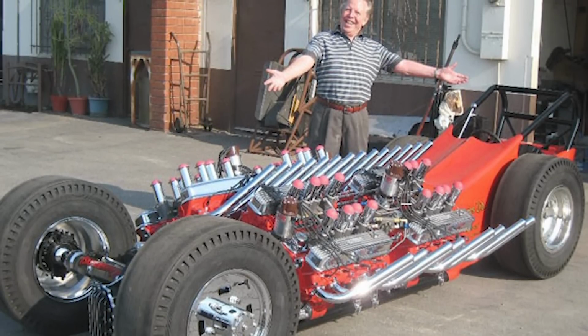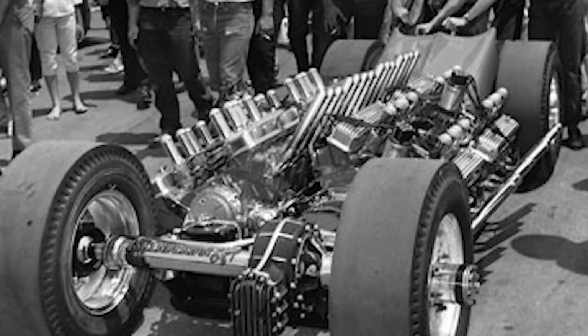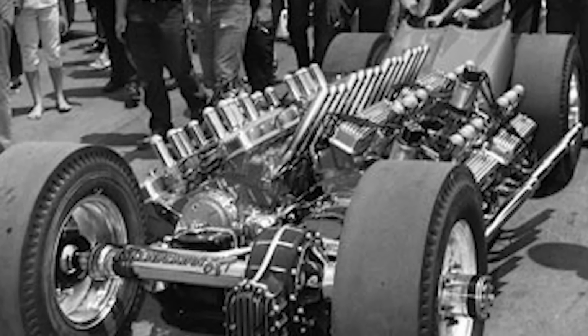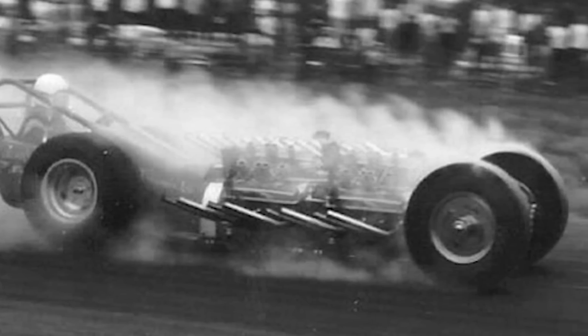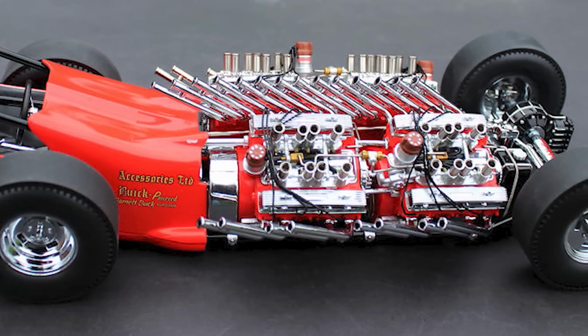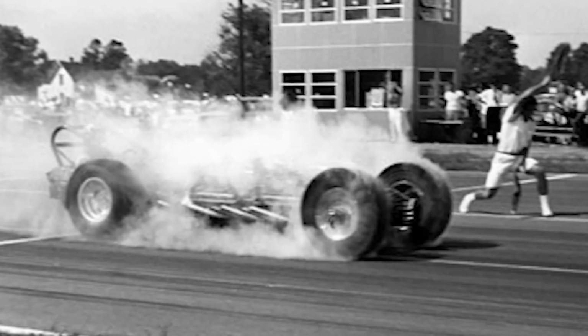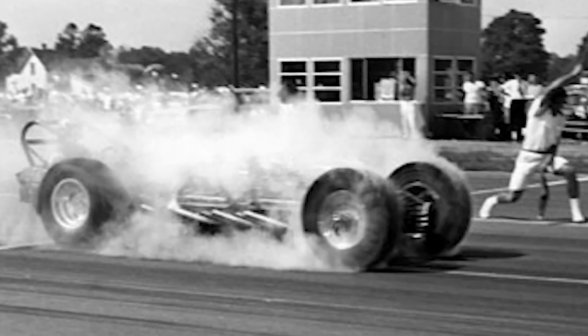1961 is when Ivo rolled out what would go on to be his greatest creation. The showboat, as it became known, was a mind-boggling feat of engineering and showmanship that redefined what a dragster could be. Strapping not 1, not 2, but 4 Buick V8 engines to a custom-built dragster frame was a radical concept that was straight out of a sci-fi movie. And Ivo's execution of this wild concept was nothing short of spectacular.